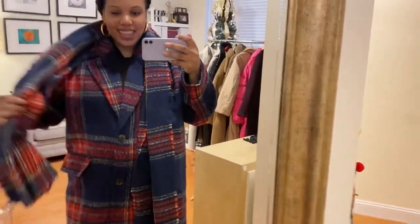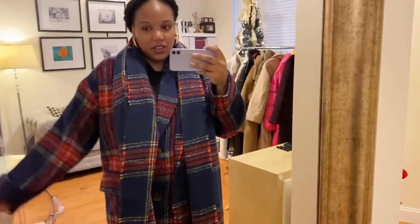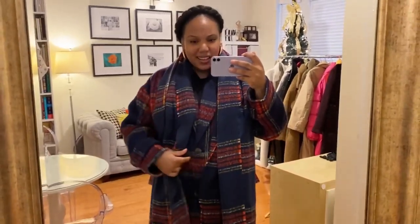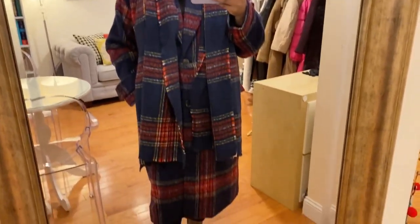Now this is called their oversized coat. And I don't actually think it's that oversized. It's actually true to size, I would say. So I'm wearing the extra large. I mean, the sleeves do kind of drop, so it is roomy. But the oversized kind of threw me off. So I bought two of these, one in a large and then one in this size. So I would say just get your regular size in this. And if not, even maybe size up in this one. Don't let the title fool you. But yeah, I love it.